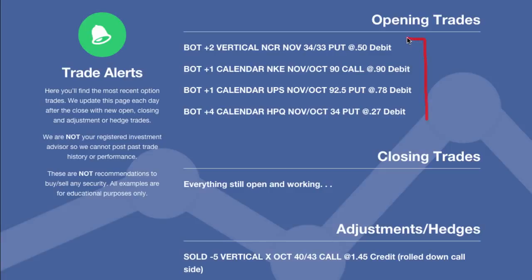So all of these trades we made last week, so they are not trades we made this week. But if you can get the same or better pricing, then you can obviously get into these as well. Okay, so I'm going to go over all of these ones first since they were for last week.